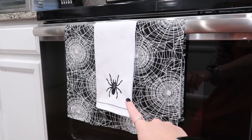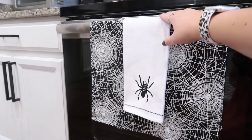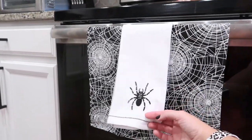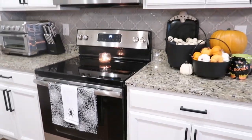This is new. I got it from the Target dollar section, but I'll save it and use it again next year and the next year until I need a new one, but this should last me a long time. I think it looks super cute and adds a really nice touch to the oven.